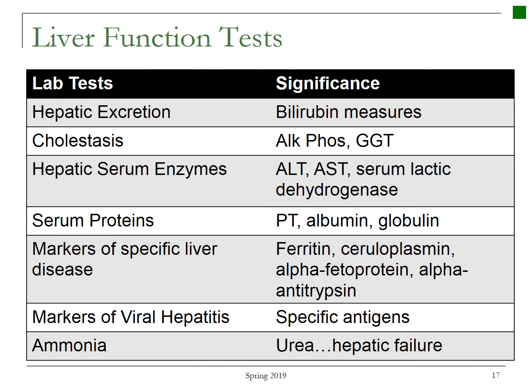There are other markers of specific liver diseases as listed on this slide. For more specific information on these lab tests, you can pull out Krause's Food and the Nutrition Care Process and refer to Table 29-1.